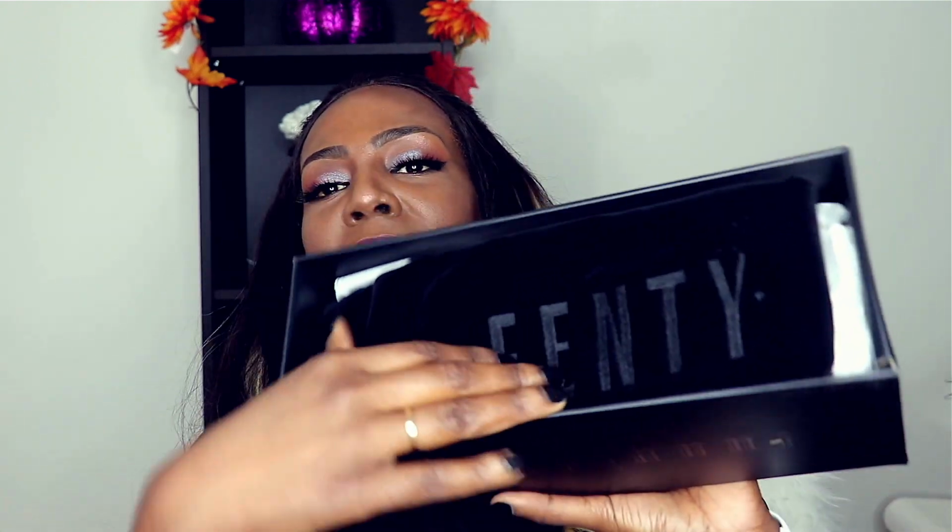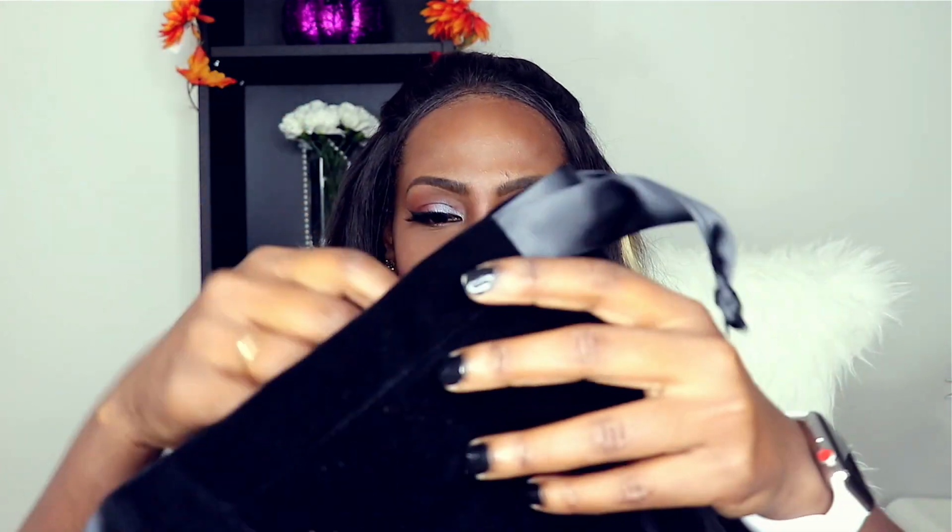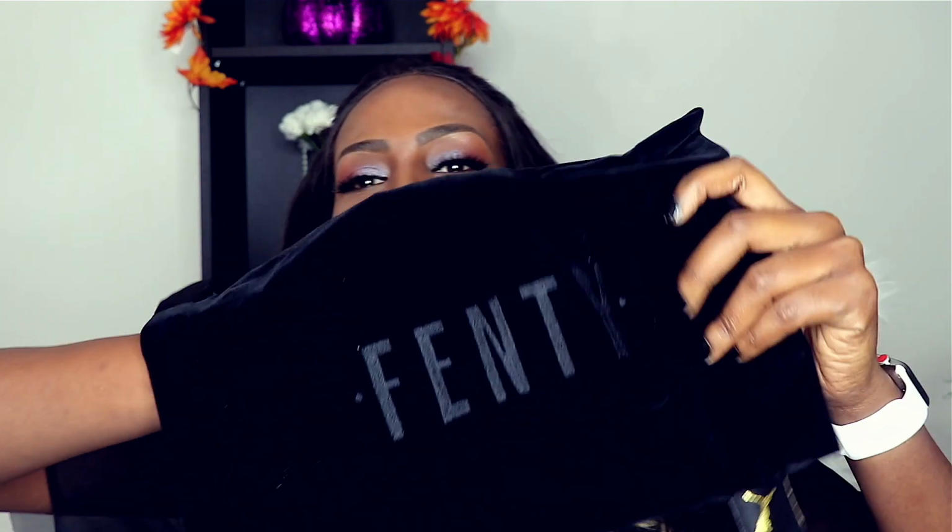Ooh. It came like that. I didn't even know. This is exciting. What is this? Oh, it's a little Fenty bag. That's a nice touch right there, Rihanna. I like it. Okay, I love this. Maybe I'll put my Fenty Beauty items in there.